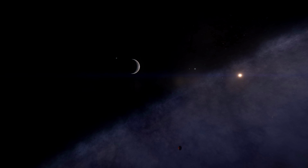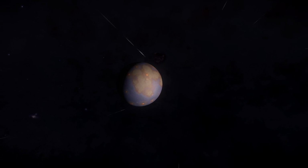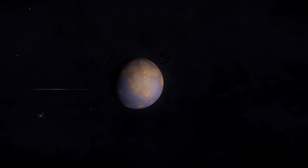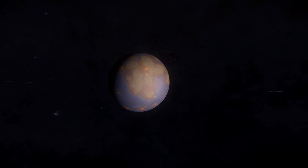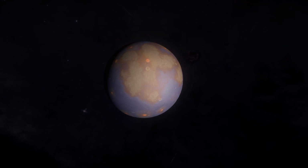On large planets, it's going to be completely different to that. You'll have the opposite effect. The horizon will be almost flat. You'll see very little curve going from left to right, and your view distance should be very, very large.